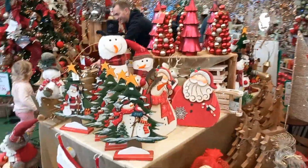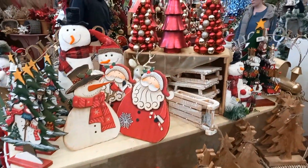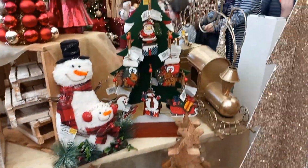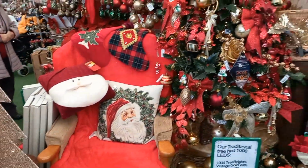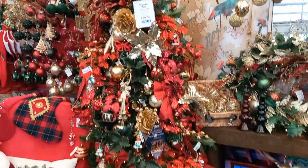You could buy the bigger ones, absolute massive ones of those, but they were only the small ones here. And you got your sleighs there as well, and some more Christmas trees and everything else that you could buy. Also the gold train. So you could get the silver train or you could get the gold train. Santa cushions. You had a little rocking chair that the kids could sit and have their photos taken.